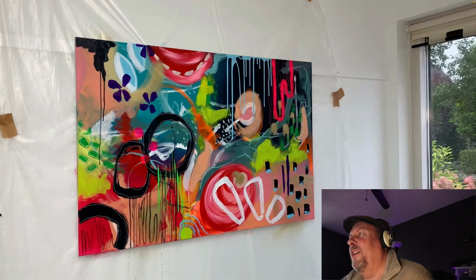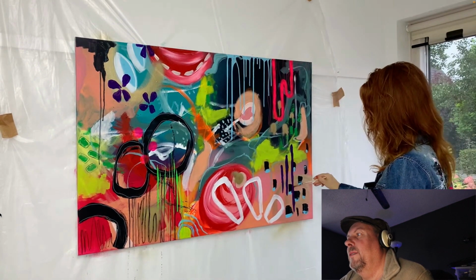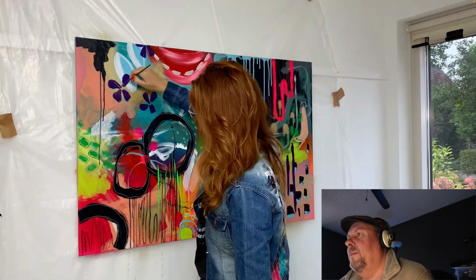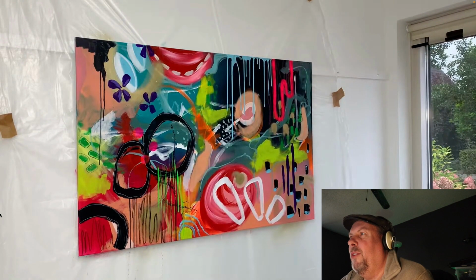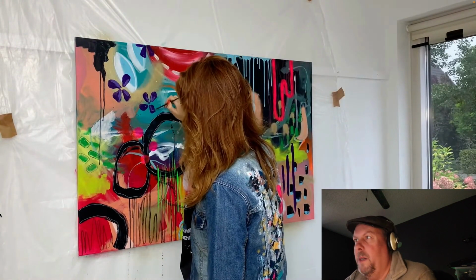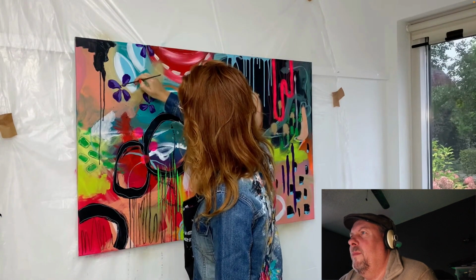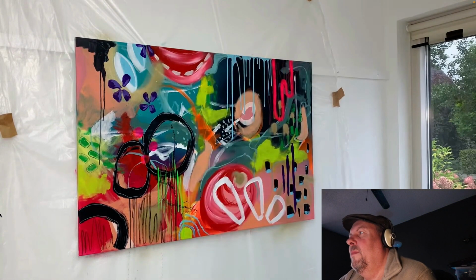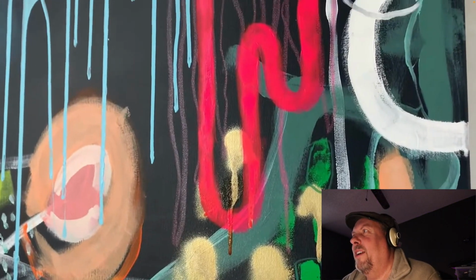It has a really nice rough feel to it, though. I'll give her that. Colorful flower elements. I'm going to scroll to the end here, guys. So she's done kind of a zoom effect, which is a smarter way to end the video.